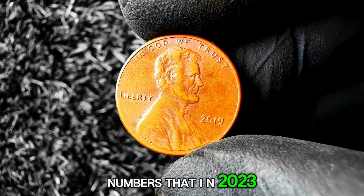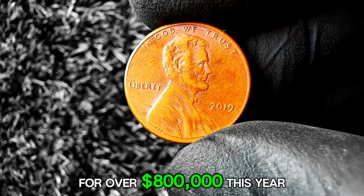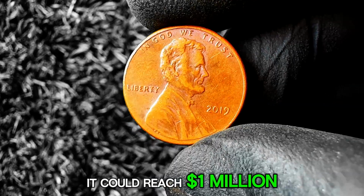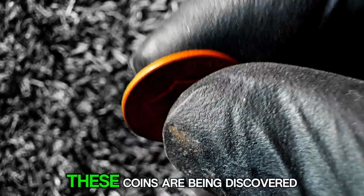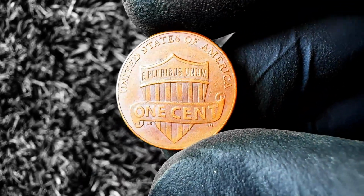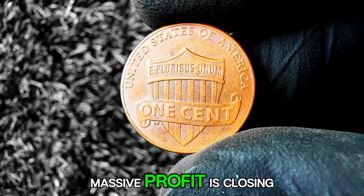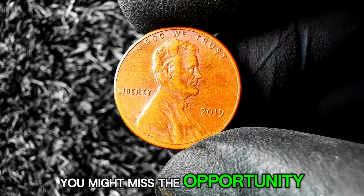Let's look at some numbers. In 2023, a near-perfect 2019 no-mint mark penny sold for over $800,000. This year, one crossed $925,000. Experts believe it could reach $1 million or more in the next few years. Now, here's where the urgency comes in. These coins are being discovered, graded, and bought fast. The more that surface, the more the value stabilizes. That means the window for massive profit is closing, and if you don't check your change now, you might miss the opportunity of a lifetime.